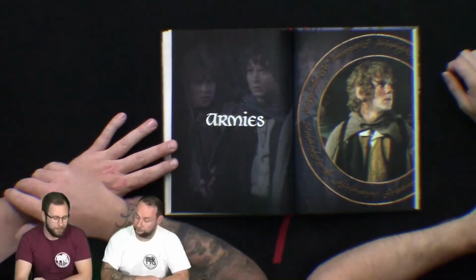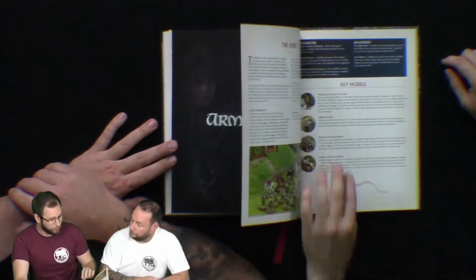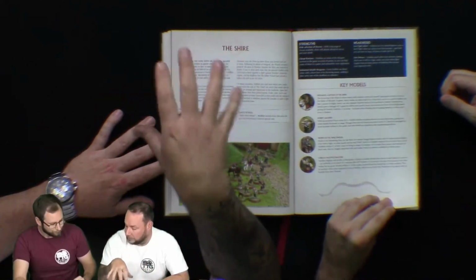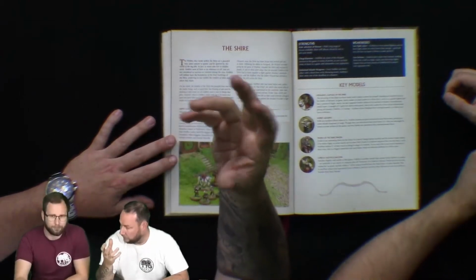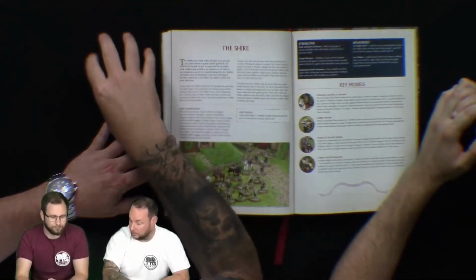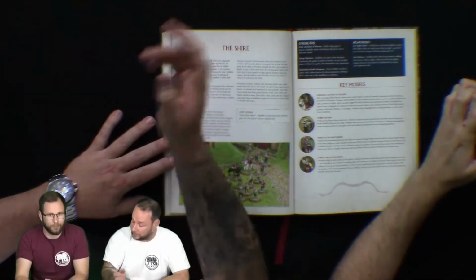So next up is the armies. First up, I'm going to guess it's the good armies of the Shire. It goes through some key models. Again, this is a very similar format. I really like that they're doing this. It points out for someone who's new to the game, the system, the lore, who might not know who these are. So it's great to say, right, these are your key models in the army that can bump the army in this way or that way. It's a good idea.